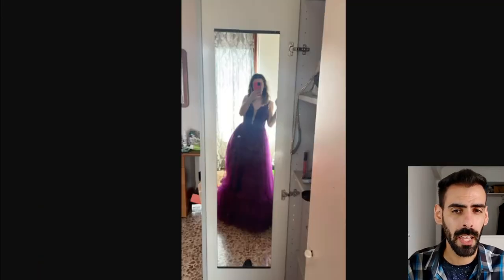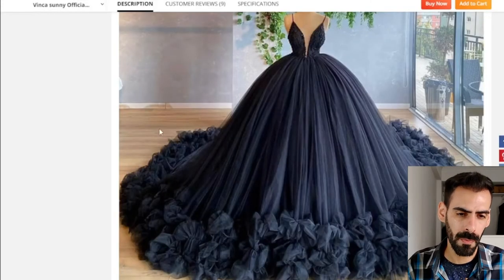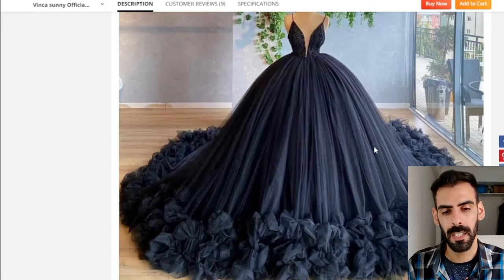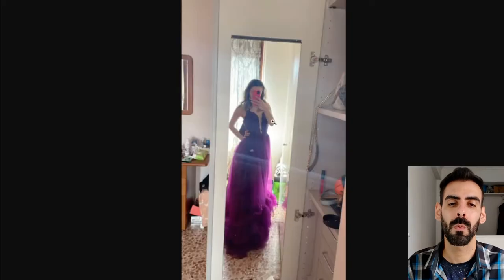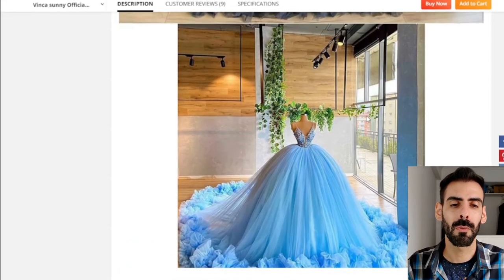I think it's cute, I think that it is kind of there, but the main focus of this dress is the massive, massive skirt. So yes, I mean, look at this. Are you going to compare this with this? Come on, let's be real. So yes, it's going to be a 6.5.